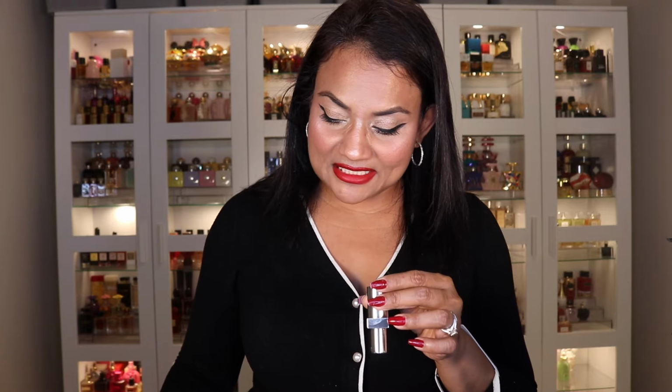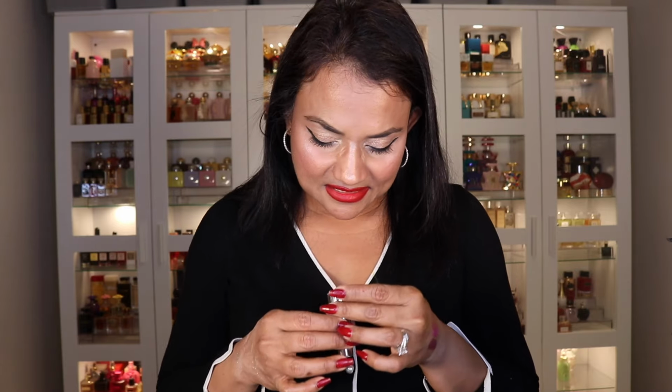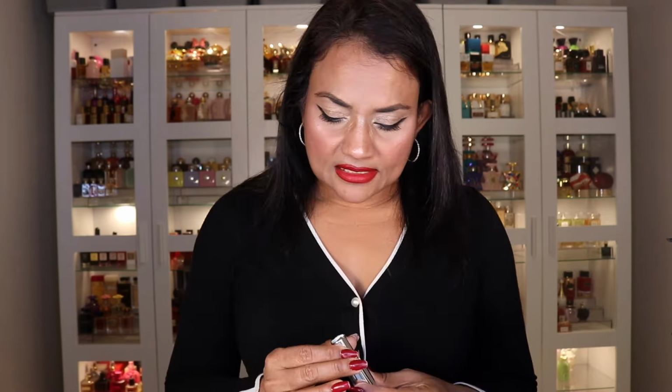Ooh, this is magnetic. It's actually sticking to the table, which has a steel thing. And this is in the shade Noisette. So this is the balm that I got. It comes in like 5 shades. There's a blue and a green color cancelling type of balm, and then we have these pigmented balms right there. That's the color Noisette.